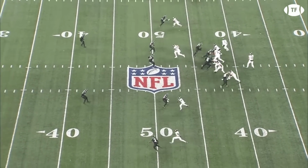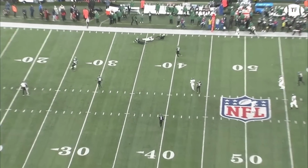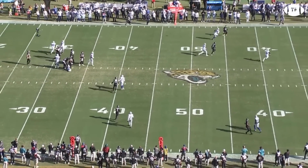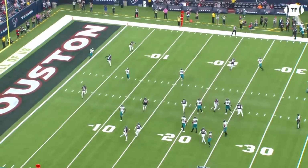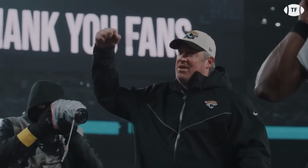Just 1 win lies between the Jags and their first playoff berth since 2017. The upgrade from Urban Meyer to Doug Peterson is probably best measured in light years and has made a huge difference to their prize pick. Once you have a quarterback, you have a strong future. I still don't trust the owner, but for now, the Jags are in safe hands.